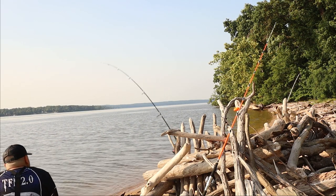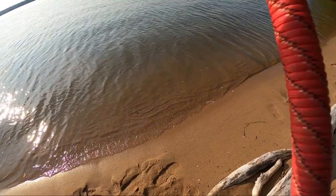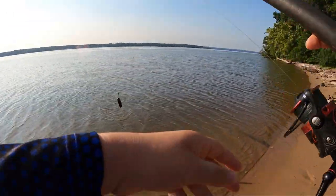After I broke this one off, I started tying 25 pound instead of 20 pound. If you guys don't know, I tie them a little bit smaller just to make sure if anything breaks, it's the leader and not my main line to the camera. So we upped it to 25 pound. That's been doing good so far.